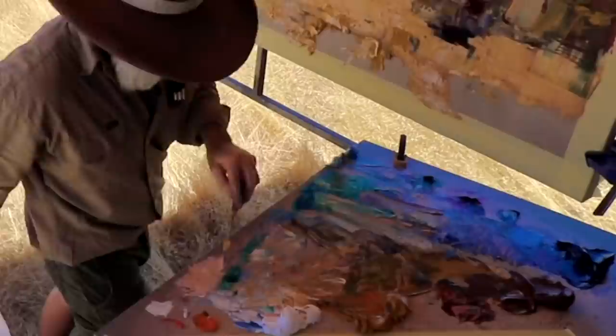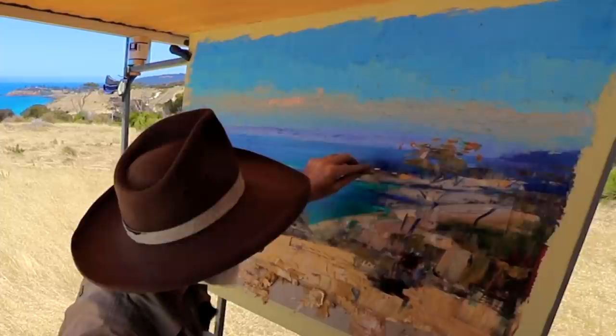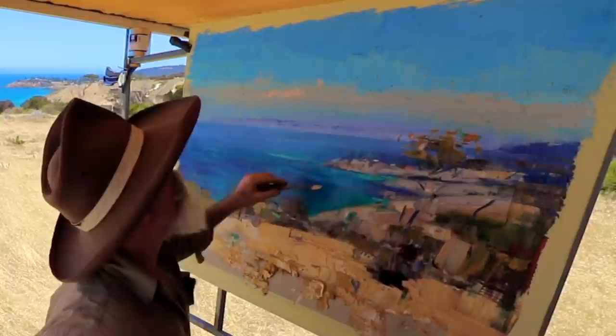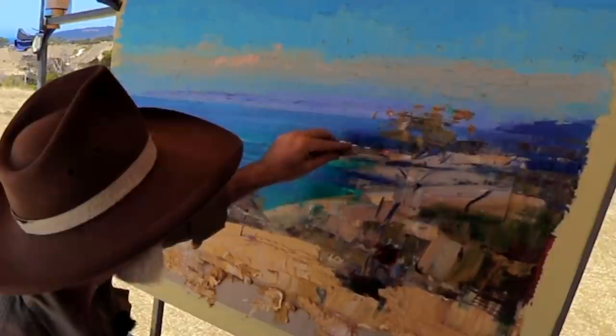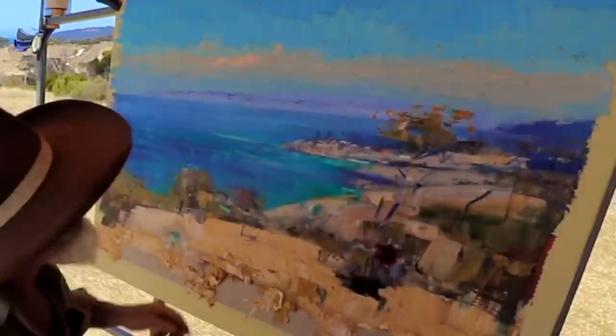Now I might just put a few red highlights too, so I'll go for some cad red and white. Just pick out a few rooftops, and that'll really make it pop with that complementary colour of the turquoise. Flick a few in like so, here and there. A bit more pure white again. Bits here and there. A little bit of beach there too, so I'll put that in. Let's just have a look what we got.